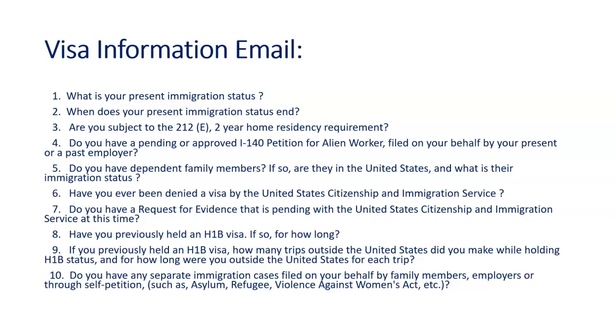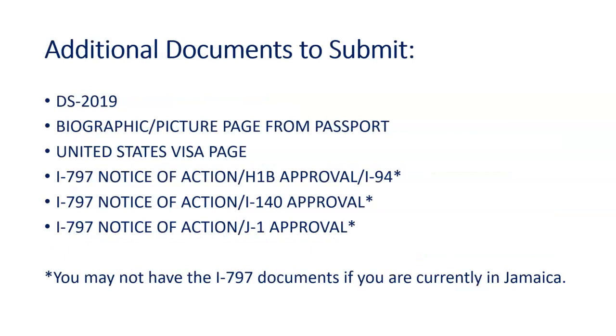You will also be asked, when you send the answers to these questions back, that you submit additional documentation. Some of this documentation you may not have. For example, the I-797s. If you are currently in your home country, you may not have this visa paperwork, but you certainly would have a passport that you would need to send back.